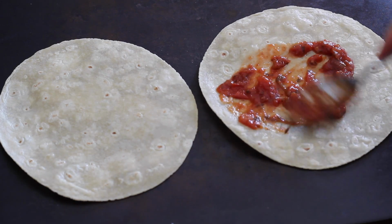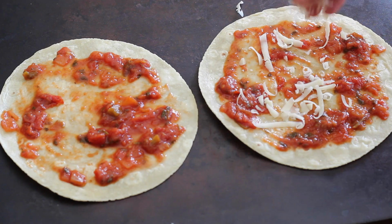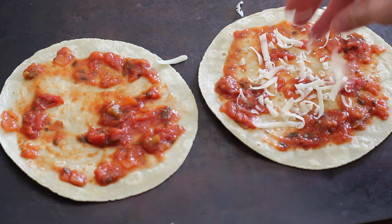The first thing I like to do for my pizza base is I'll just use some plain organic salsa sauce, and I think I'm using the one from Neil Brothers in this recipe, and I'll just put that on using the back of a spoon to spread it all over. And then I also like to put some shredded cheese on there, just a little bit. You can use goat cheese, you can use Daiya cheese, which is a vegan option. That's a really good melting cheese as well.